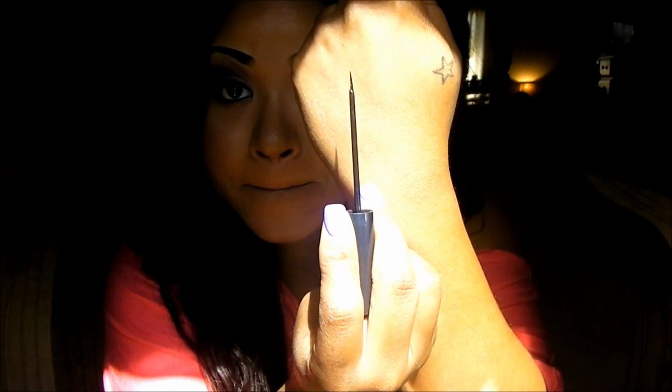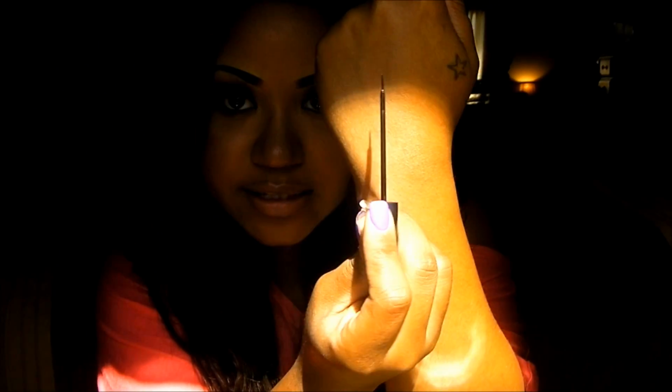And another one that I do like is the NYC Liquid Eyeliner. This one can only be used on top. You don't really want to put a liquid down there because it's going to burn. It's not going to look really good. But if I had to choose one, I would definitely go with the gel liner because, again, you can wear it on top and bottom. But I just wanted to throw this one in there just in case you wanted to try a liquid liner. So now let's talk about mascara.